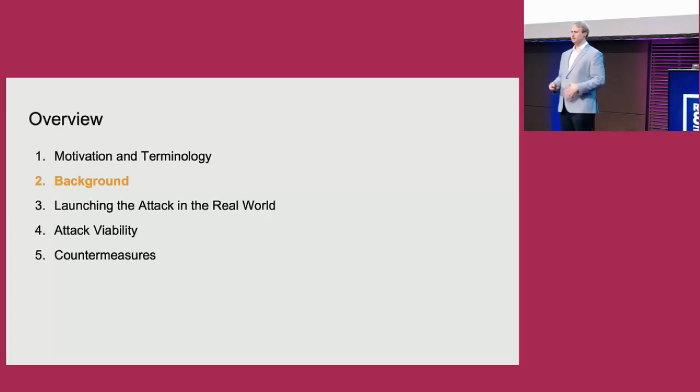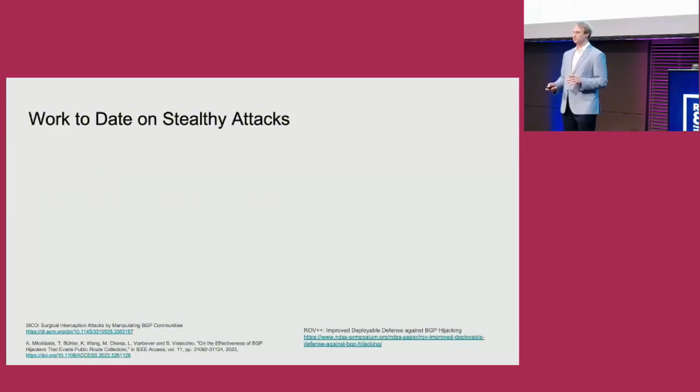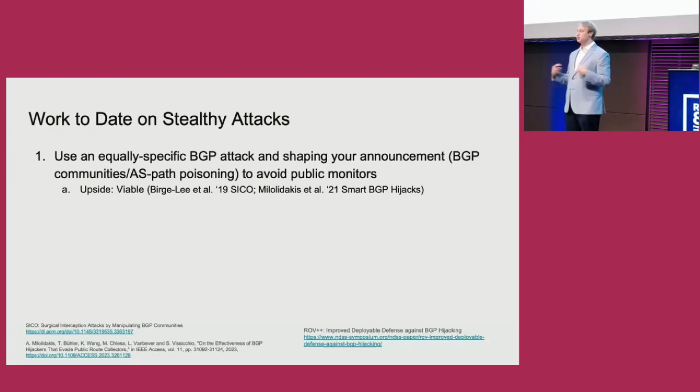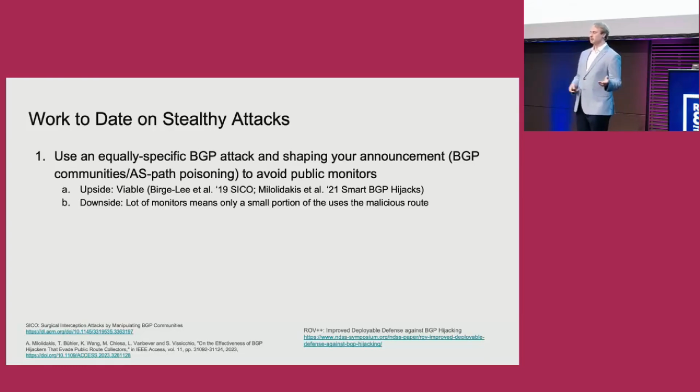With that in mind, I want to talk about the state of the art for where the community stands on stealthy BGP attacks. I'd say there's largely two camps. Camp one is you can launch an equally specific prefix attack and then do a whole bunch of stuff, including communities, AS path poisoning, and also just announcing to very few neighbors to avoid all of the public monitors. There's actually quite a lot of ASs that are providing data to monitoring services, and they can actually all be avoided. So this is possible. My work, as well as previously presented work at RIPE, shows that you can do this. The downside is that, as I mentioned, there's actually a lot of monitors out there.